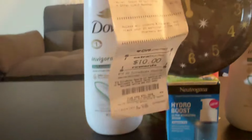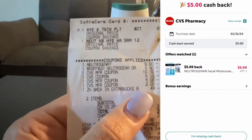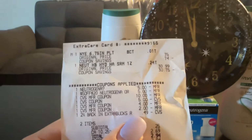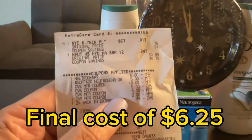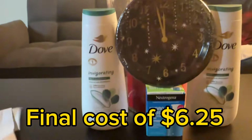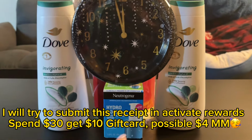So I did receive my $10 extra bucks here for spending $30, and then I submitted it on Ibotta for a $5 cashback for buying the Neutrogena Hydro Boost. So basically my final cost for both of them, since I got two items, is $6.74. So yeah, that one is just an easy deal.